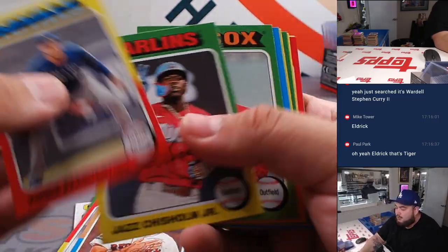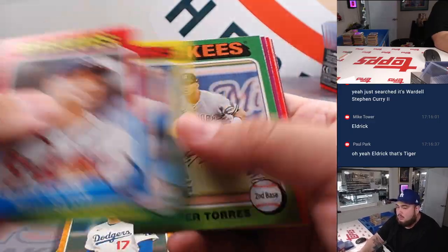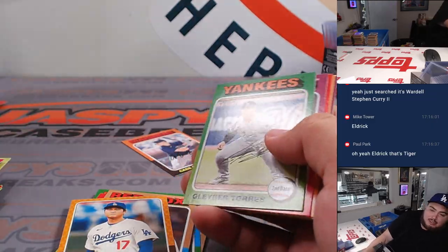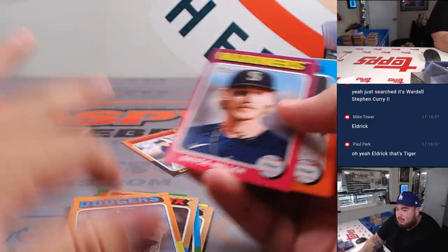Let's get something in front of the variation, because we haven't gotten one of those in a while. Tommy. Oh, is that Tiger's first name? Yeah, I can see why he wanted to be called Tiger.